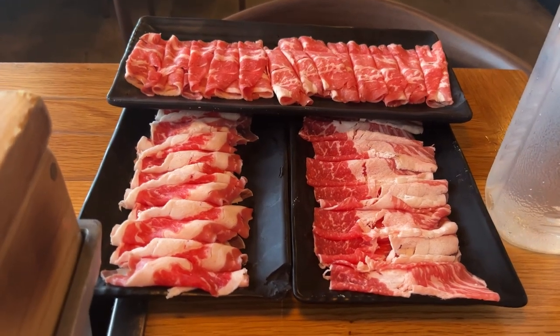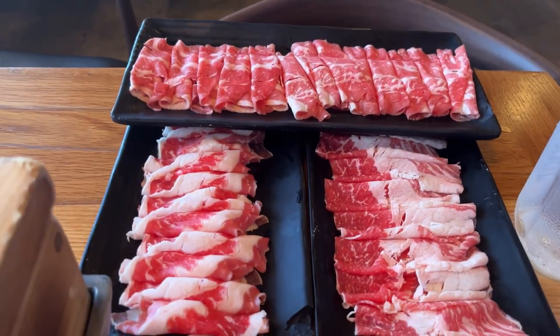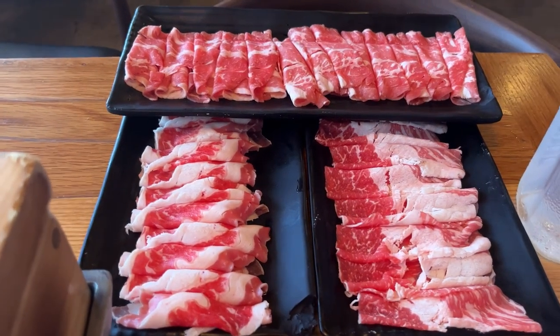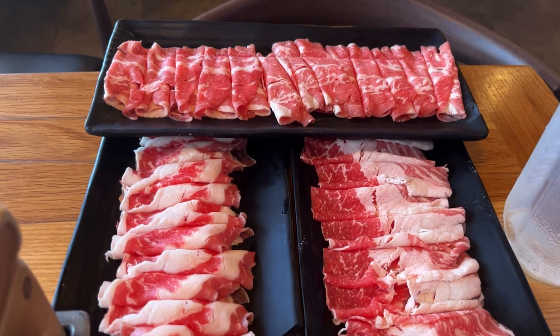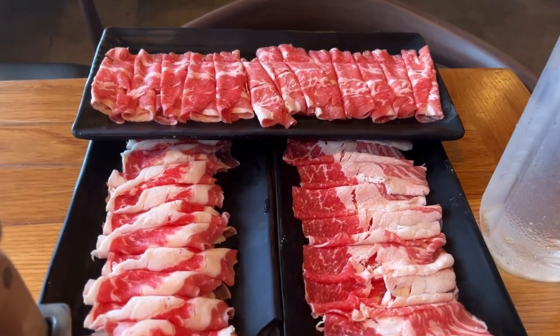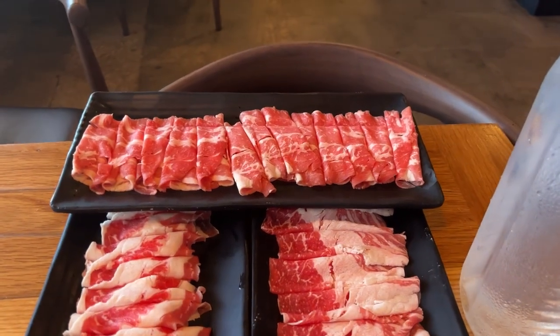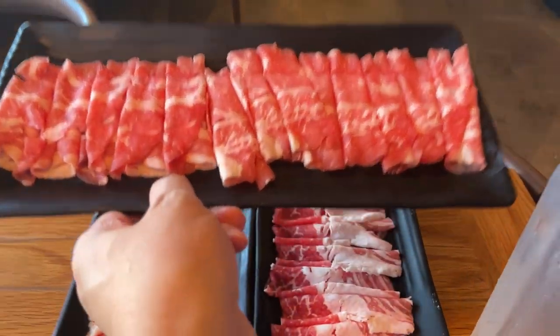Alright, the server brought in the rest of the meats that we ordered. We got the prime brisket, beef belly, prime chuck eye roll. We actually skipped the pork belly because that's what the hinoki is. And we also skipped the chicken. So much food already. Any of you hungry yet?